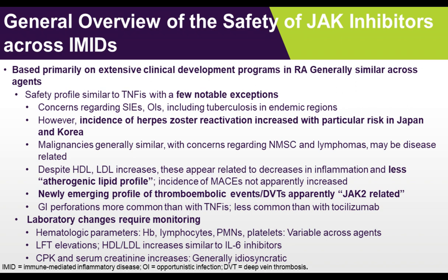CPKs and serum creatinine increases have occurred. The CPK doesn't appear to be associated with any myositis or myopathy, and the serum creatinines appear to be idiosyncratic because, again, you look across the Baricitinib or the Tofacitinib databases, there are no incidences of renal failure that can't be explained by another problem such as sepsis.